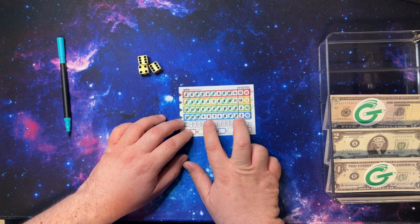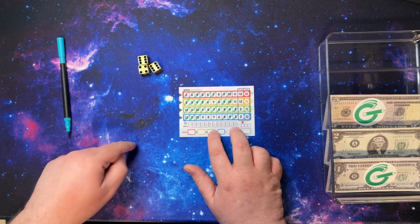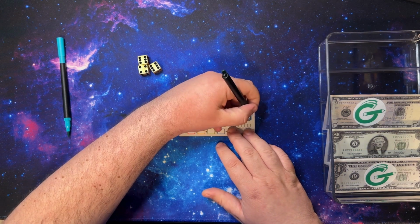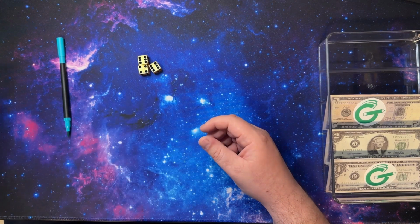So let's see here. We've got 8 plus 2 is 10, 13, so 23 plus 9 is 32. I'm going to add the 3 and the 2, and I'm going to save another $5. So total of $7 going into Qwixx for this week, and that will complete this card. I will start a new card the next time Qwixx comes around.